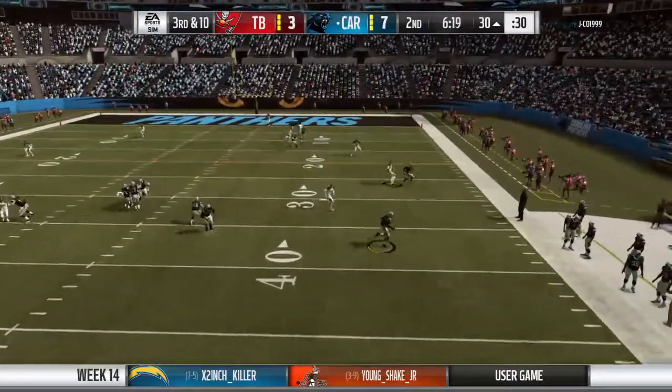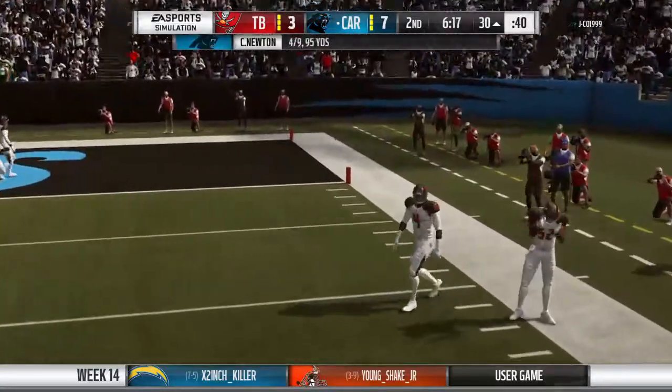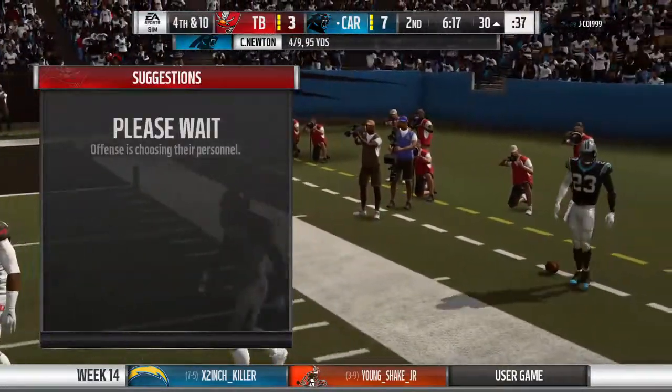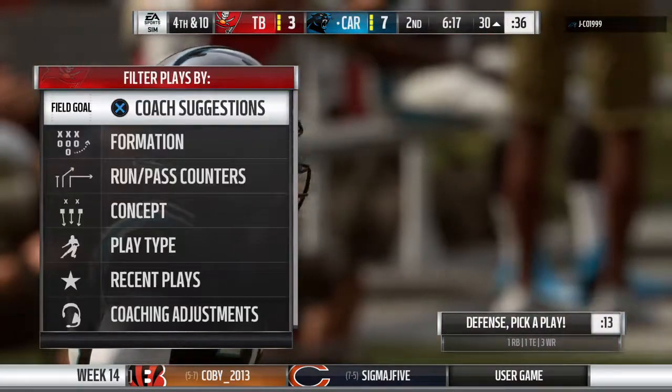Back to throw, Newton. And it's going to be incomplete. He was able to catch it there on the right sideline, but out of bounds, says the line judge. And it's going to bring up 4th down.